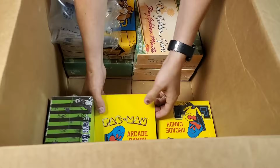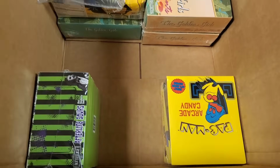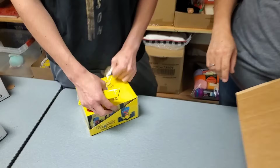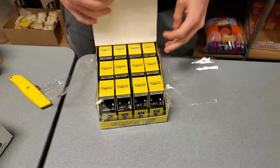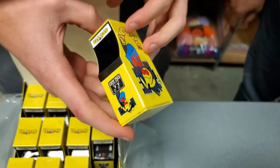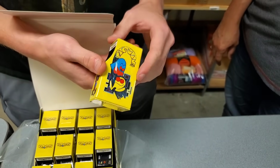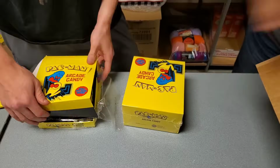Then we've got Pacman arcade candy. We'll open those and see what they look like. They're little arcade machines with candy in them. I think they open on the bottom. They're little metal. Yeah, it looks like it opens on the bottom there. Great little candies. That's really cool. So we got two boxes of those. One will go probably in the retail store there.